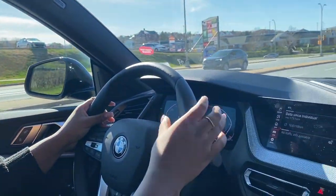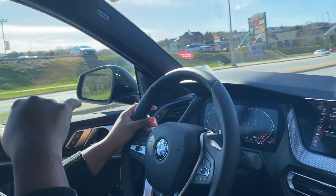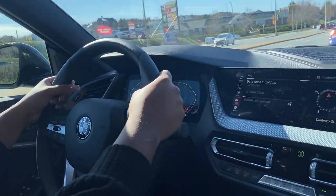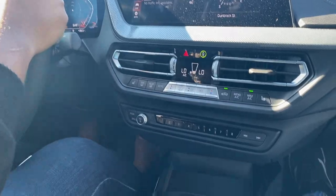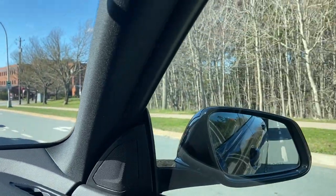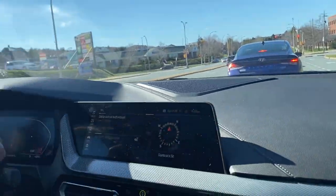To start it up, you can't be heavy footed with this car at all. You literally have to ease on everything. Ease on the gas, ease off the gas, ease on the brake, ease off the brake, and it'll do what you want it to do. But if you're not doing that, you literally feel like the car is jerking.